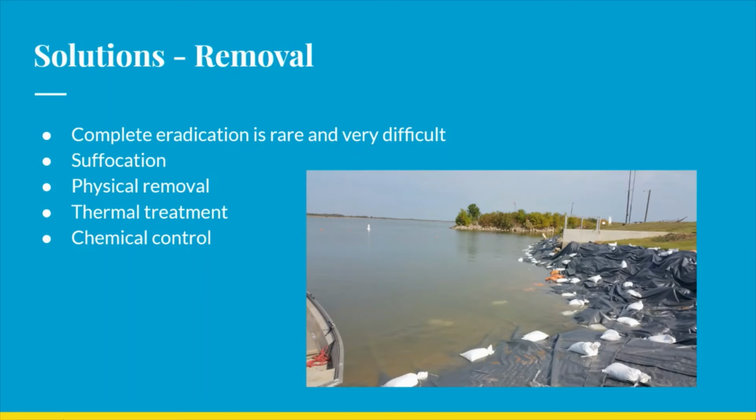Once a body of water is already infested, complete eradication is rare and very difficult. One of the very few success stories comes from Lake Waco in Texas, where the infestation was caught extremely quickly, and the city of Waco, the U.S. Army Corps of Engineers, the Texas Parks and Wildlife Department, and a team of boats, heavy equipment, and commercial divers were able to suffocate existing zebra mussels to prevent reproduction using plastic and sandbags to cover an acre of shoreline and lake bottom.